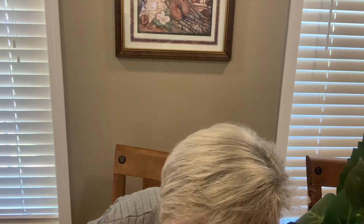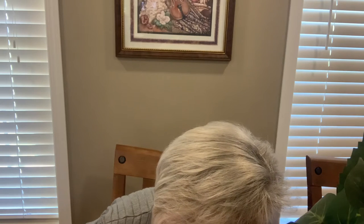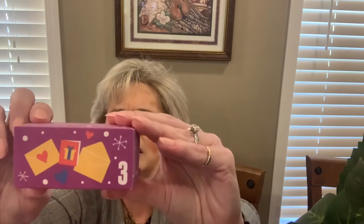What's in box number three? Pink grapefruit bubble. Okay, and now we're gonna open box number three. I just think these are the cutest boxes. Let's see what's in it. Ooh. It's a pink grapefruit bath bubble.